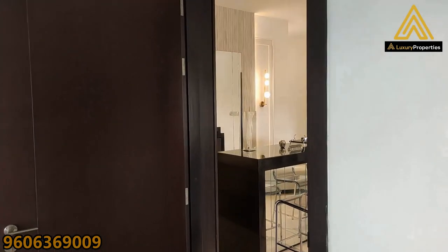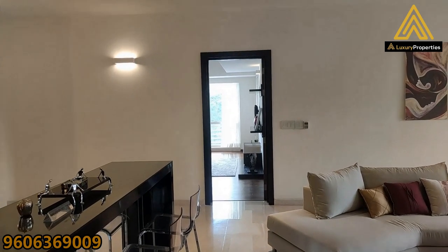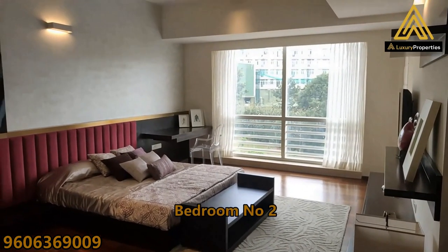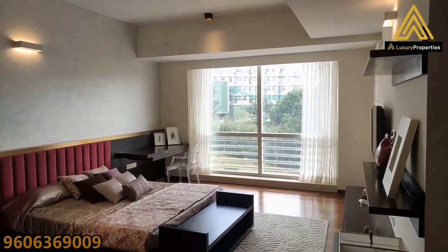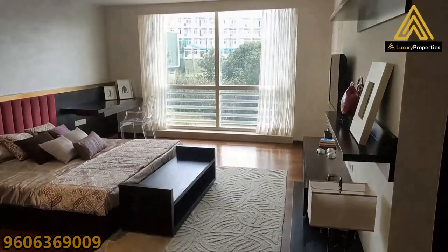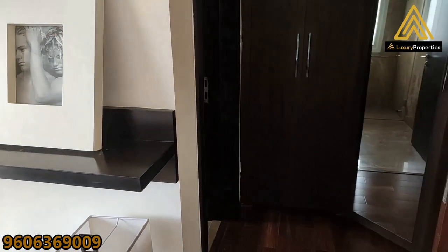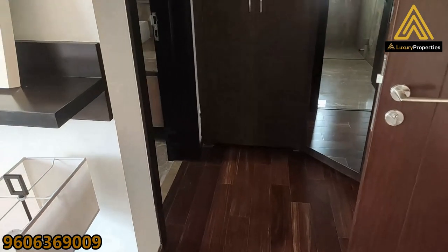Now we head out of this space and walk you into bedroom number two, which is right bang opposite. That's bedroom number two. The rooms are quite spacious and expansive. They've got huge windows, which makes it a lot brighter. It allows a lot of light and also ventilation. This room's also got a wooden laminate floor. That's a walk-in wardrobe closet, or rather a wardrobe closet with an attached toilet and a bath.